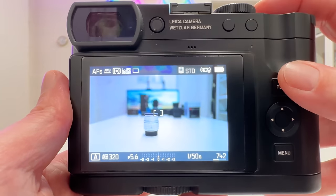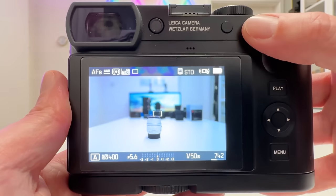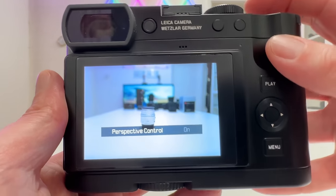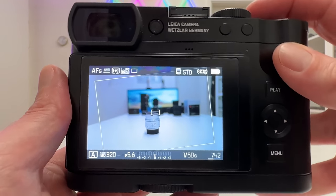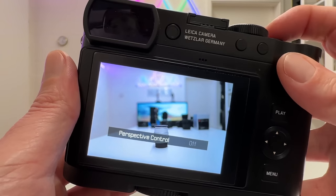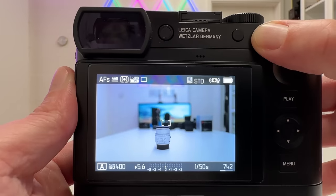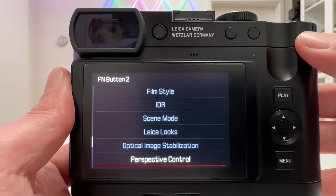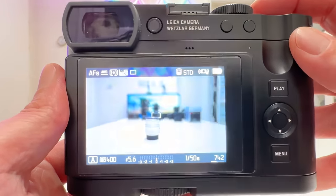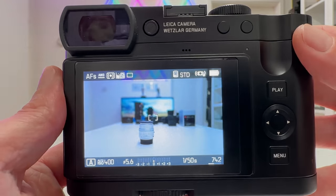And if I choose that, then I don't have to go into the menu and find it on page 3. I can just push the button here and then perspective control is on, in the way I just showed. And if I push the button again, perspective control is off. It's that simple. And as I said, there are many, many options you can choose for these three customizable buttons. In this way, you can customize your camera as best as possible for your own workflow.